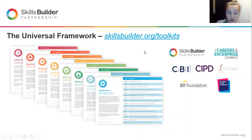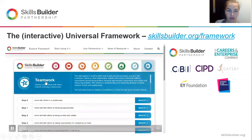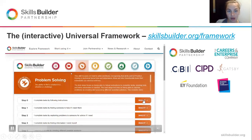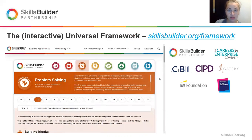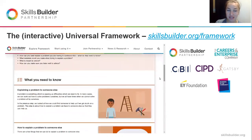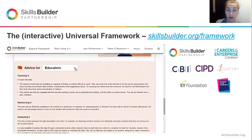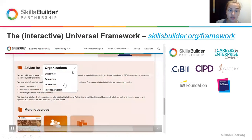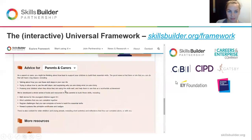Now, you can download this and have a look for yourself, or there is an interactive online version. And this little video here is going to show you what that looks like. For every step, for every skill, there is a place you can go to build it yourself. You can click one of these little buttons on the side. I'm going to go there now. And you can see there's a whole host of information about what does this step of this skill mean, how do I go about building it, and this will give you the language to talk about your skills. And you can click here, and instead of looking at educators or organisations, you can click on the bit called individuals and find the resources to build your own skills.